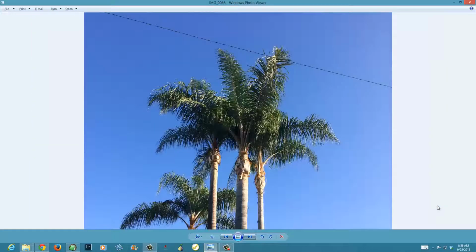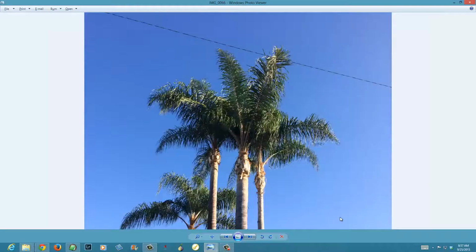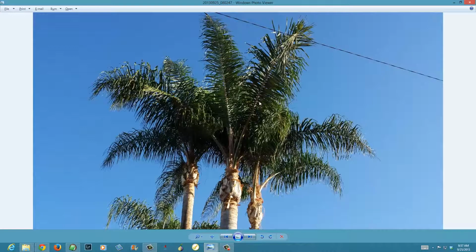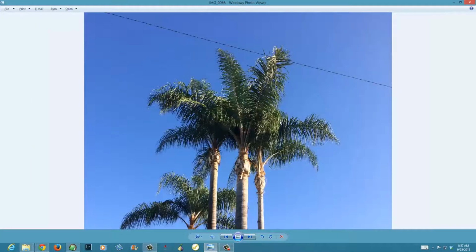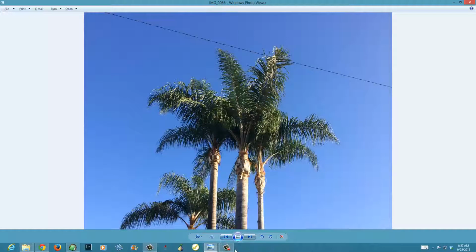S4, iPhone 5S. I can see much more detail in here. And it's just a better picture all the way around. I can see much more detail up in here in the leaves and structure, where this is very far away from me. So yeah, I like how it works from this angle in showing itself up there.